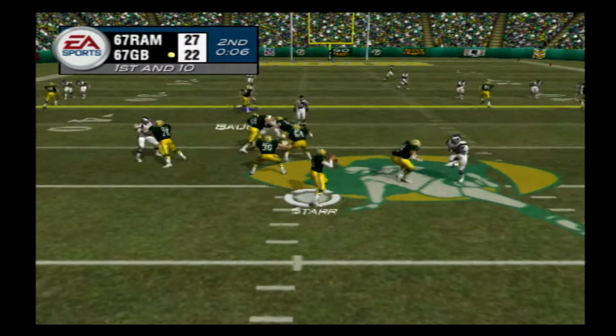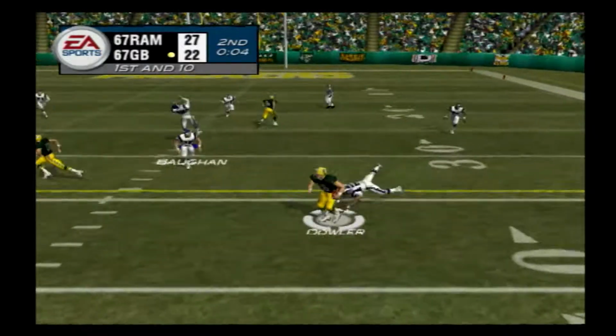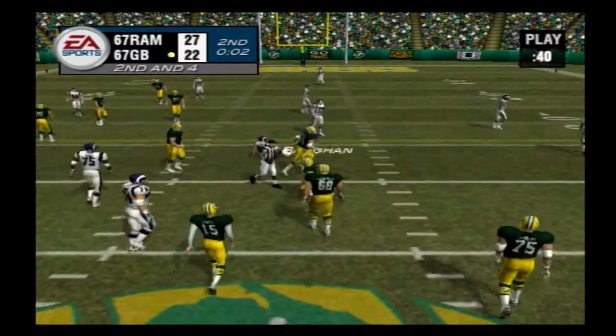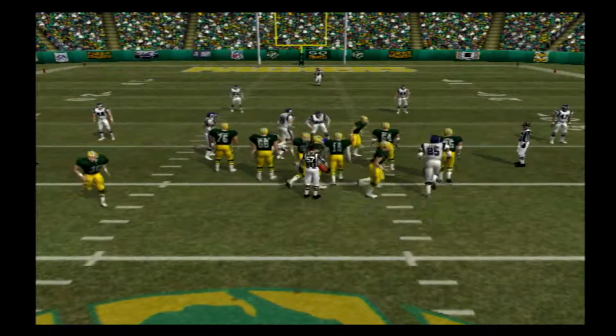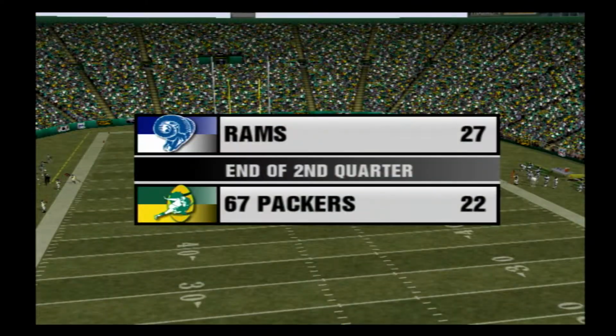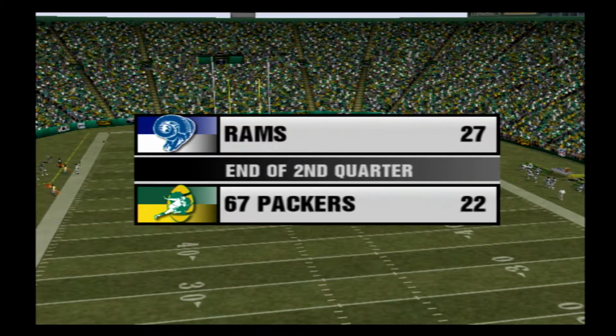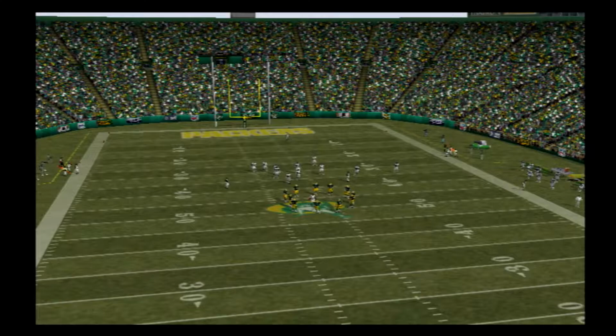Pass is on first down. With the pass, he finds his man. They'll mark it at the 38-yard line. The quarterback is calling them back to the line of scrimmage. Good one here as the first half comes to a close with the score, Los Angeles 27, Green Bay 22.